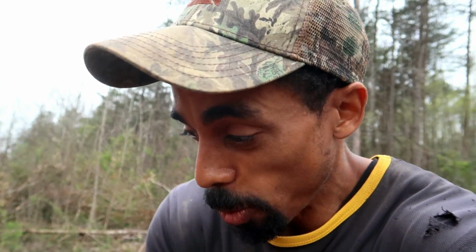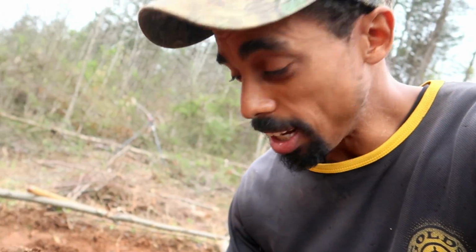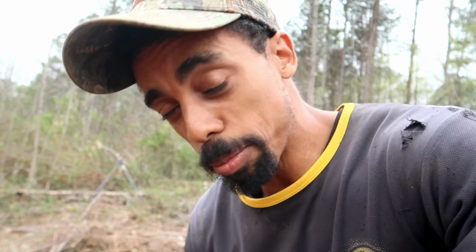I know some of you may be really big on no-till, and I am too, but it doesn't work on every application. If you've never been to North Carolina and Georgia and some of the areas that have real heavy clay, you don't know what we're working with. Tilling is definitely needed sometimes. Look at all this clay here. Clay actually has a lot of nutrients in it, but it's hard to access if it isn't broken up and amended and given compost on a regular basis.